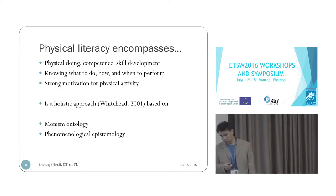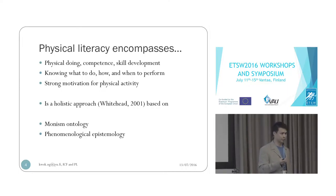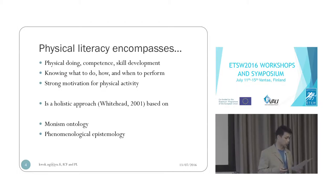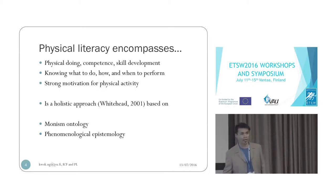It's also that you need a level of competence to be able to do something with competence for success. And you develop your skills. There's a skill development issue there. It's knowing what to do, how and when to perform. So it's knowing what to do and how, given certain circumstances, as well as when to perform.